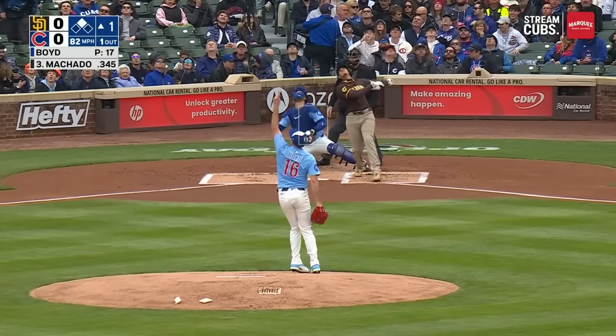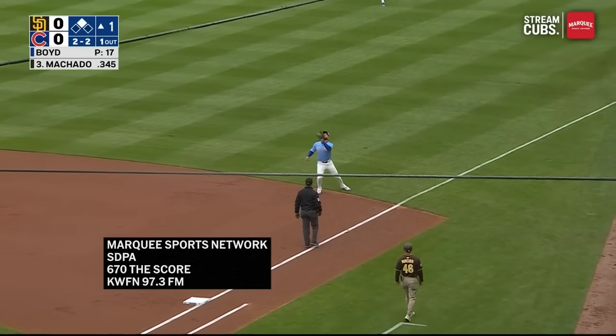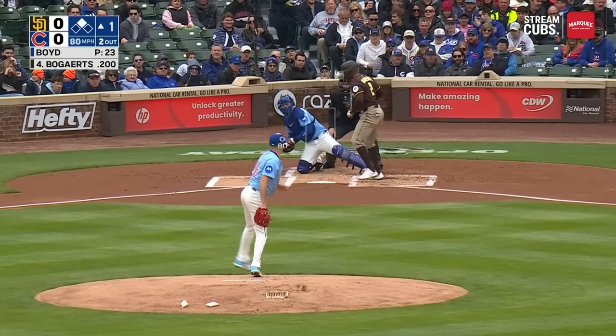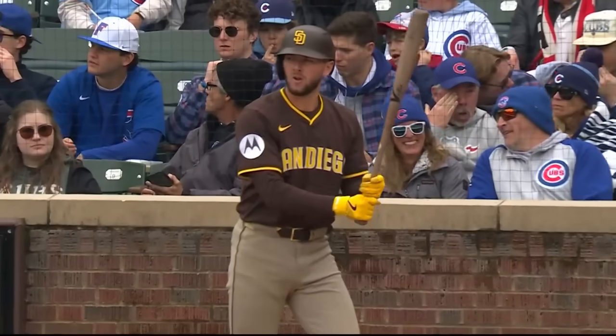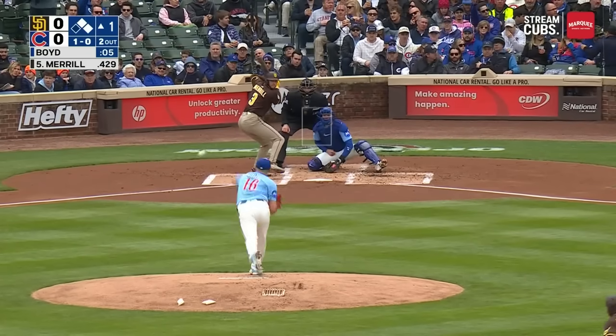So it's second base for Manny Machado. And that's popped up. Playable Michael Busch, and makes the catch on the back edge of the dirt. 2 away. Now the 3-2 on the way. Bogaerts takes a changeup low and away for ball 4. So now 2 men on, and it will set up a lefty-lefty matchup with Jackson Merrill.